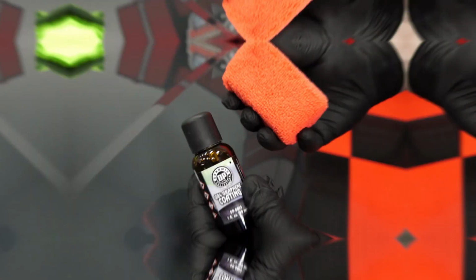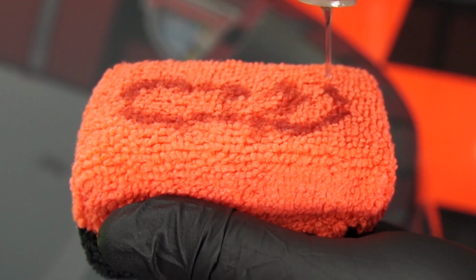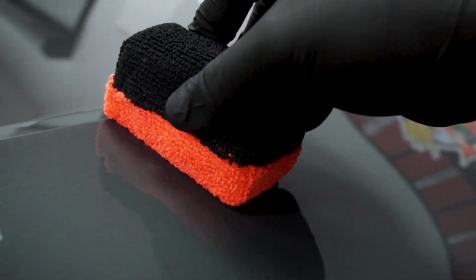Now, if you haven't heard, graphene is the latest in surface technology for coatings in the industry of detailing. By far, it offers some of the glossiest effects in regards to the finish when you apply this, especially with DP GR4 graphene coating. This is something that's super easy to apply. That way you could move forward with doing not just one, but multi-layers if you choose.